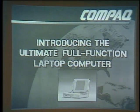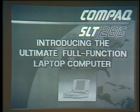Well, the technology, in our opinion, was not ready for us to be able to provide a full-function laptop computer. And in particular, what kind of technology? Primarily the screen. We did a lot of testing with the market to find out what was an acceptable level, and the VGA monitor was really what was seen as an acceptable level screen.